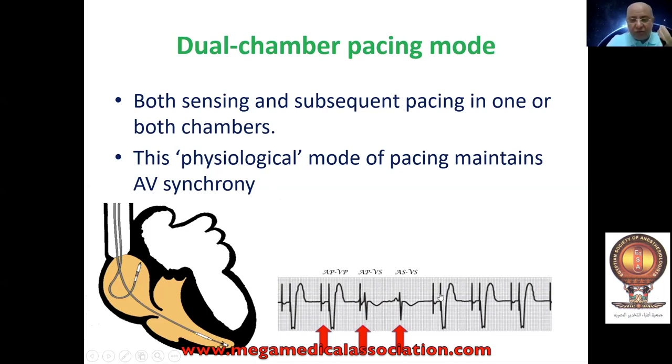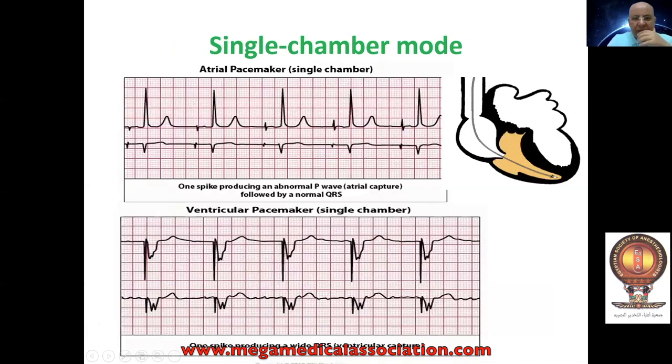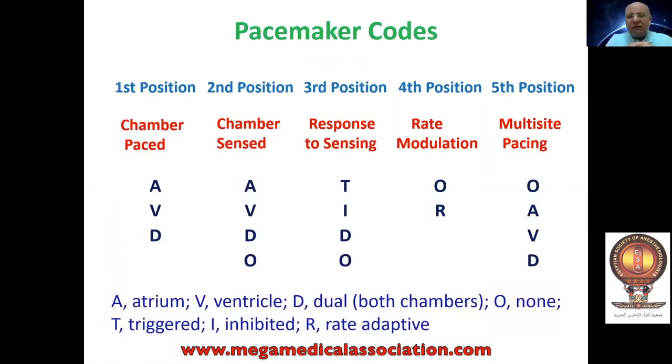You have to know what this means for you as an anesthesiologist, because now it is very common, especially in some countries, that you face patients with CIED. There are codings for the CIED, especially the pacemaker or the ICD. The pacemaker has five codes. You have to know these letters well.